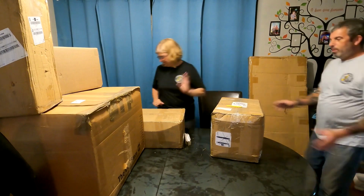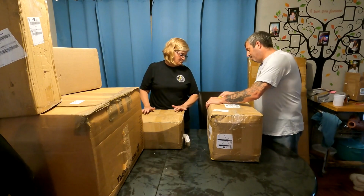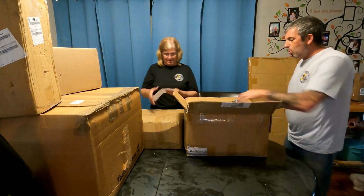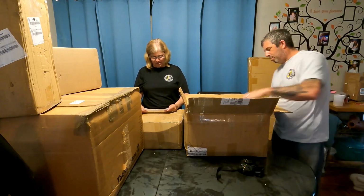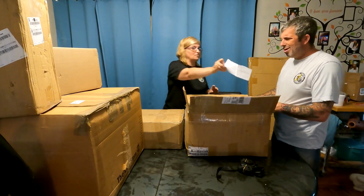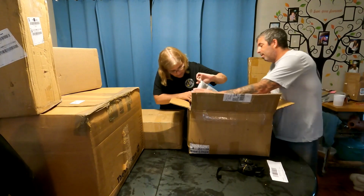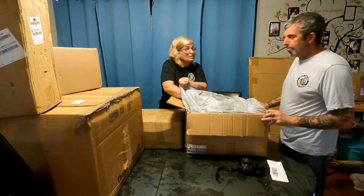Okay. D, your turn. This feels like, I'm gonna say, a comforter. Some kind of bedding or something. Oh, just ripped it, guys. No. Oh, I knew it. No, it's not. We got some straps. This is a teardrop trailer cover, fit for 10 to 12 foot trailers. It's a trailer cover. I don't know. Can you see him? He's all wrapped up in there.